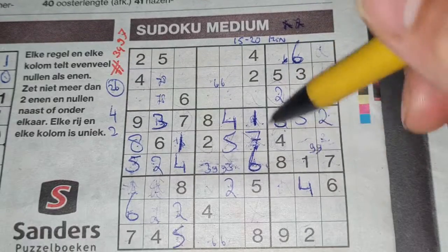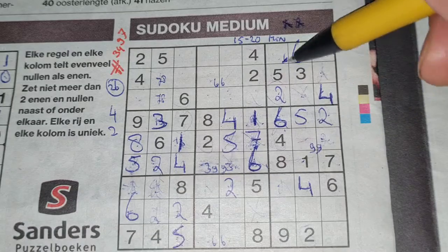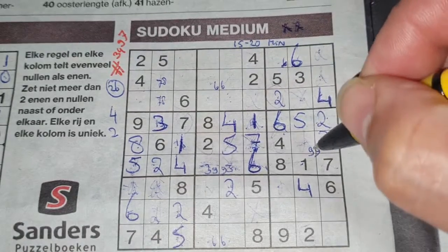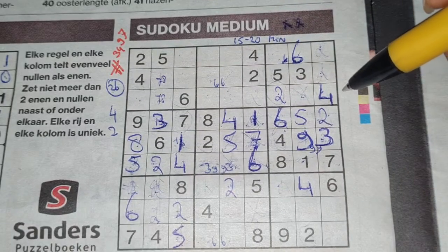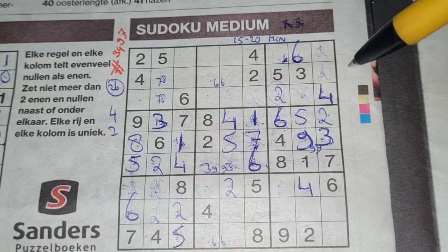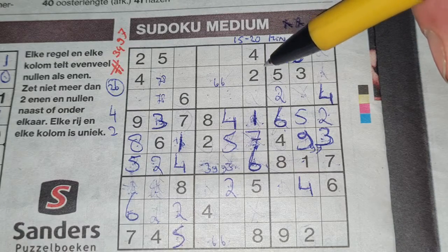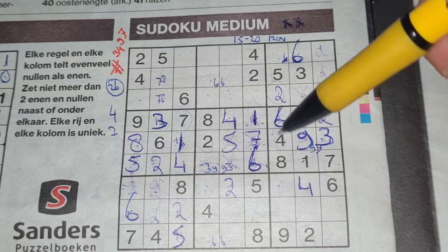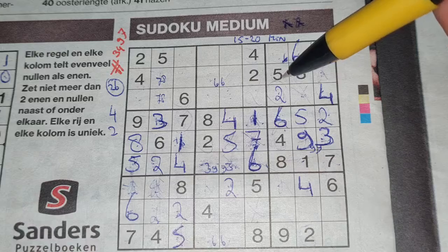Alright, 2 numbers left in this big square. 1, 2, the 3 is missing, and the 9 is missing. We see here 3, no 3 there. 3 should be here, and a 9 goes there. Alright. So now, 3 and a 9, okay.